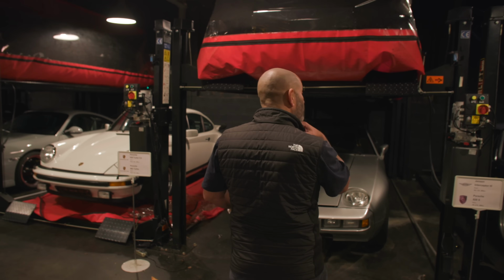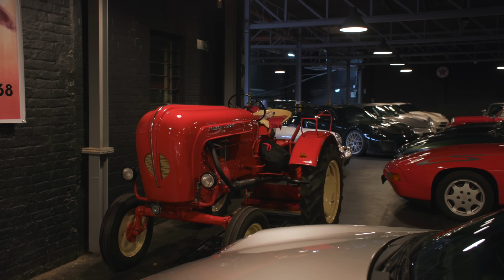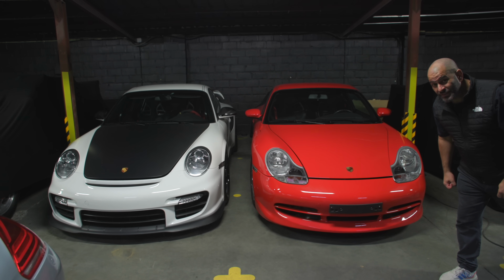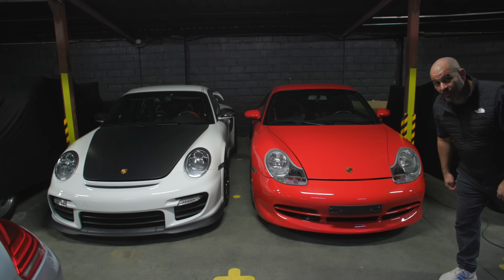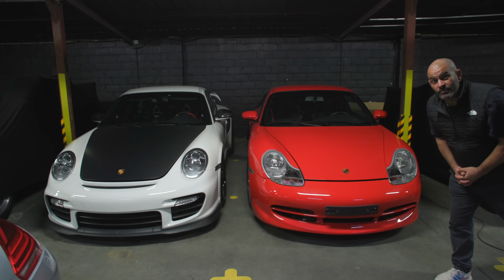What's up there? I just look at the things. Oh no, that's a Jensen Interceptor. We're tripping over lots of metal at the moment. And if you were thinking, where's the 996 GT3 Gen 1 and the 997 GT2 RS? Well, of course, they're here, just in a slightly different part of the shed. Guards red, white with carbon, front cage on that one.